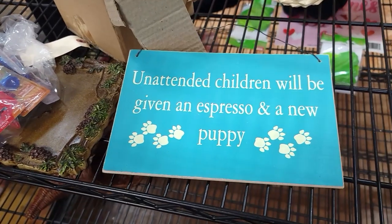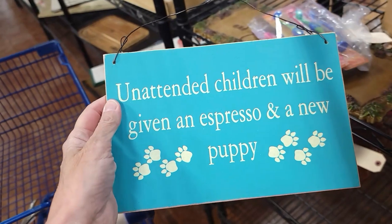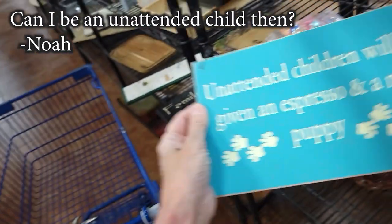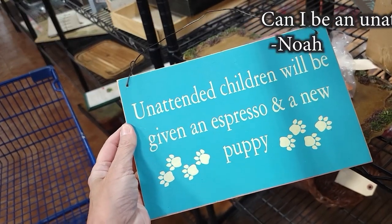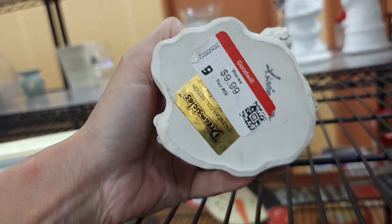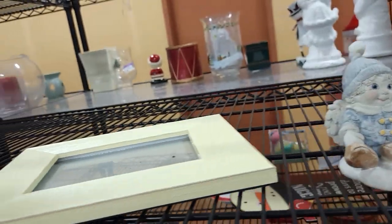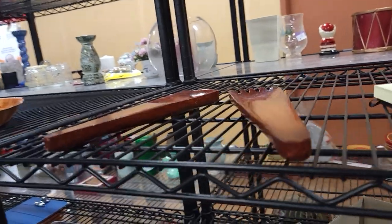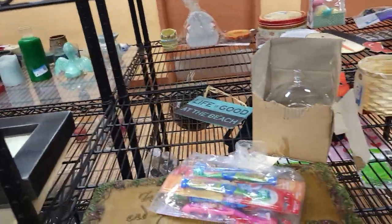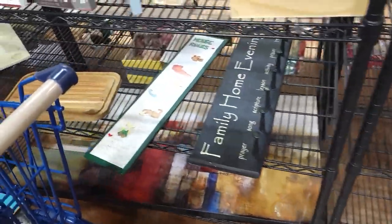This is the best sign. Unattended children will be given an espresso and a new puppy. I'm grabbing that for 99 cents. Look how cute he is with his little bird friends. This is one of those Dreamsicles, which, ooh, $10, which just don't sell well, especially when you have schmush on one of the birds. I thought for a minute his head was broken, but I'm happy to report his head is not broken. It's just got smudge on it. That makes me feel much better.